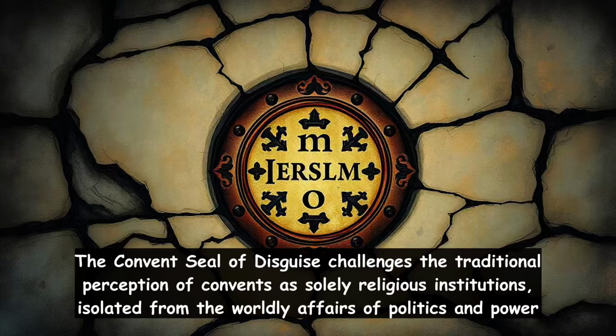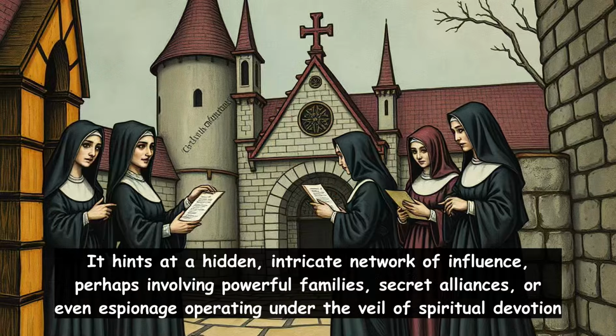Convent Seal of Disguise challenges the traditional perception of convents as solely religious institutions isolated from the worldly affairs of politics and power. It hints at a hidden, intricate network of influence, perhaps involving powerful families, secret alliances, or even espionage operating under the veil of spiritual devotion.